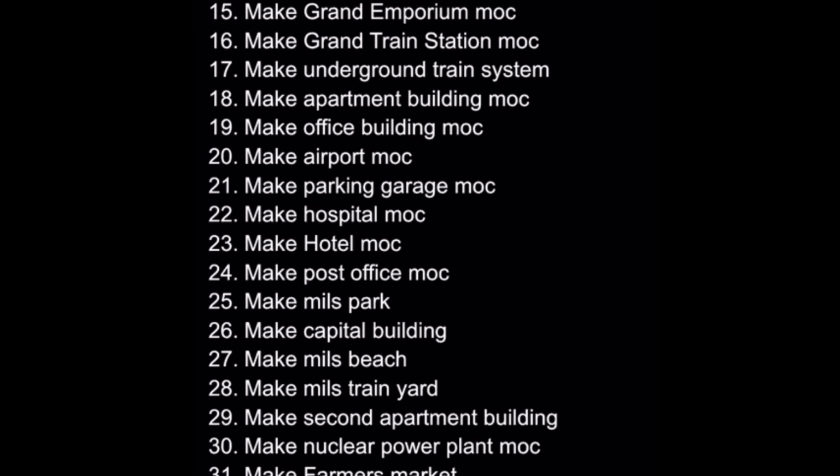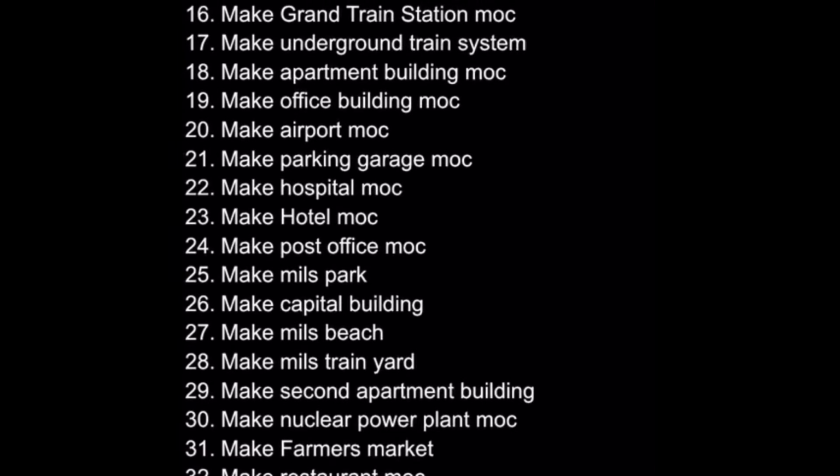The next thing I have on my list is to make a Mills Park. By Mills, I just mean a park that fits in with all the other road plates I've made. And I would probably make a pretty big park because I really do like parks. They look really good in Lego cities and they take up room if you don't have enough buildings.